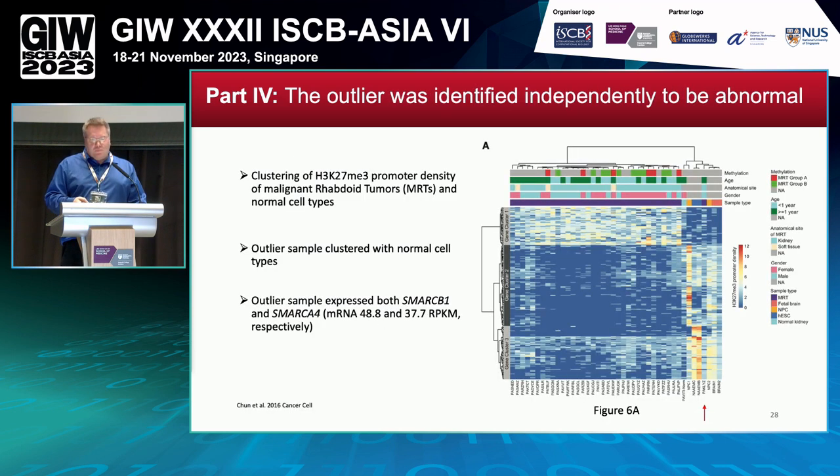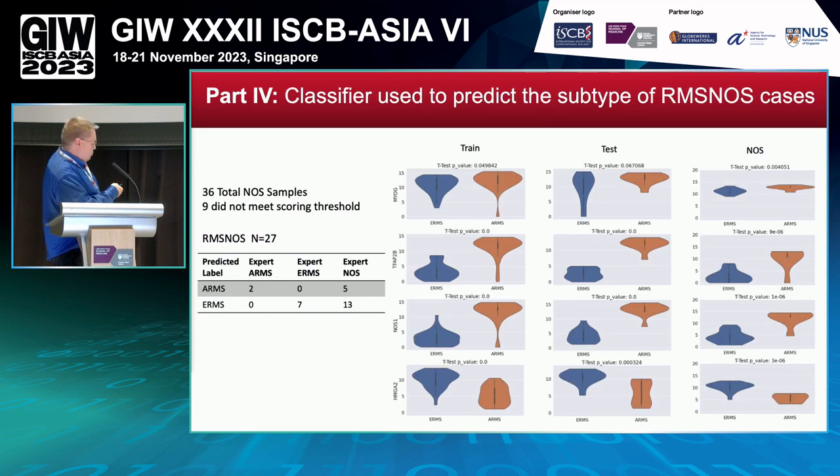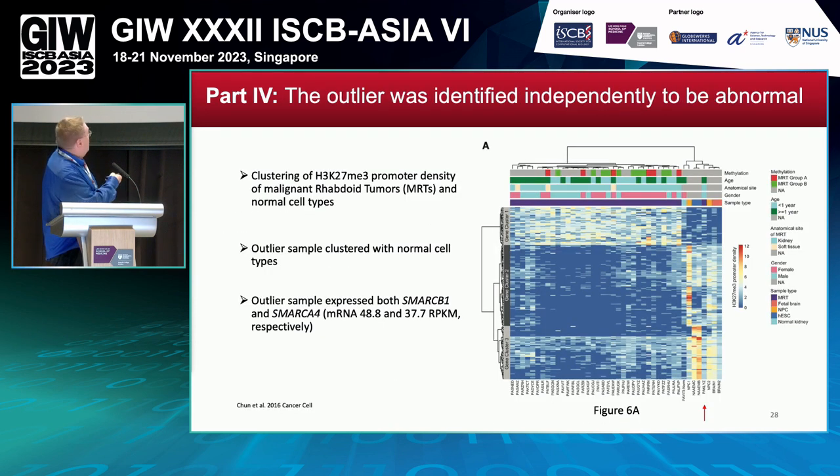Furthermore, in studying the literature, we found a study in 2016 in Cancer Cell where this group, Chun et al., was clustering H3K27 trimethylation promoter densities, and they noted that this particular sample did not cluster with the rhabdoid tumors, but rather the positive controls. And they also mentioned that it expressed both SMARC-B1 and SMARC-A4 being high expressed. And so our classifier identified this sample and said it thinks this sample is neuroblastoma rather than rhabdoid tumor.